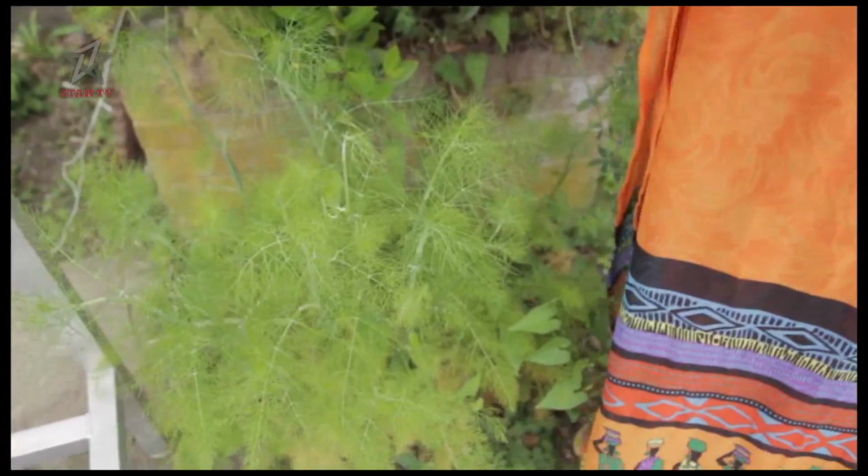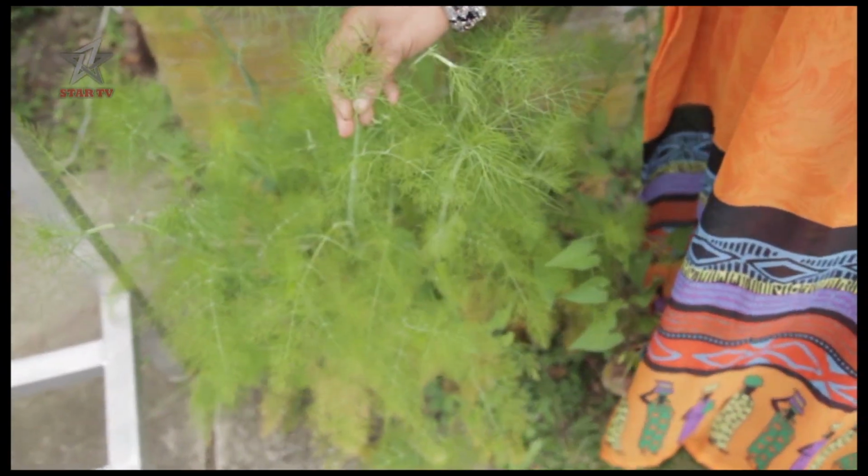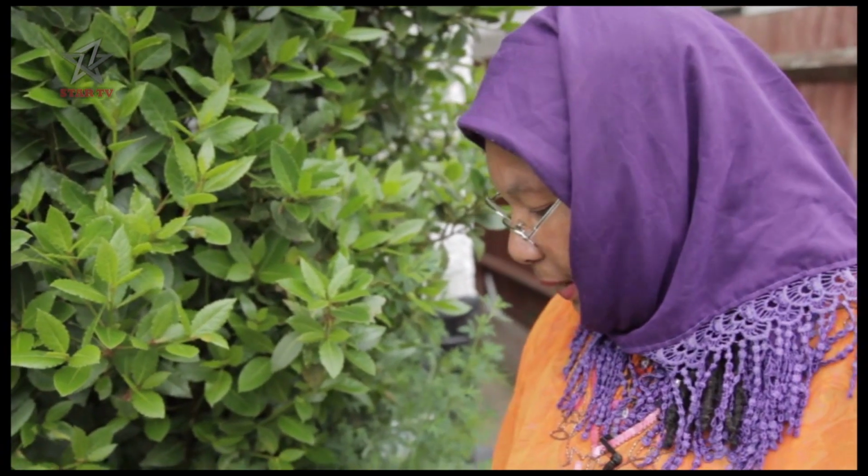So this is actually the fennel tree. That's what it looks like. You can actually plant it here. And the beauty of this is that you don't have to plant it every year. The seeds drop and grow and regrow every year. It goes down in the winter and comes up. But it's also very good for the stomach or whatever.